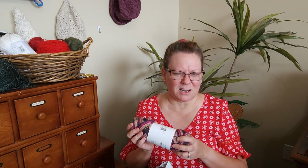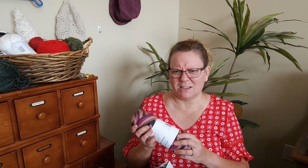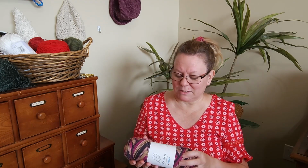But at the same time, I want to make a pair of socks that I can wear with my motorcycle boots. Yes, I ride a motorcycle. And so it has to be a little bit durable too. So we'll see. We'll work with it. So far, I'm not wowed by any of this stuff.